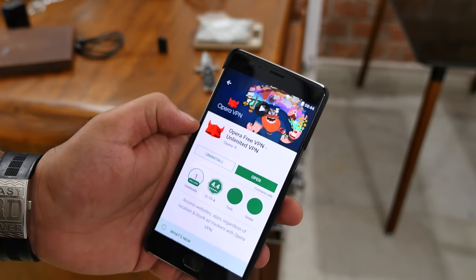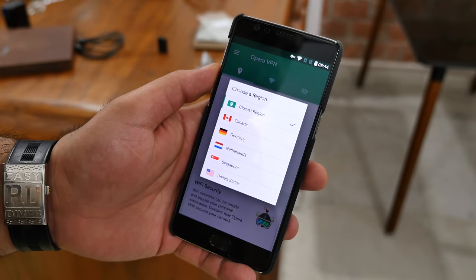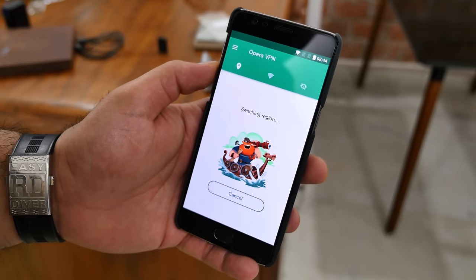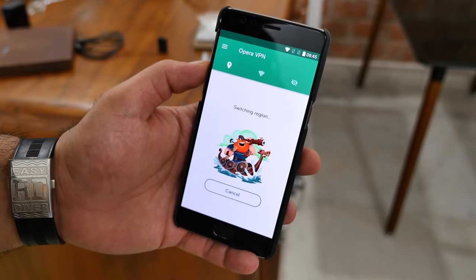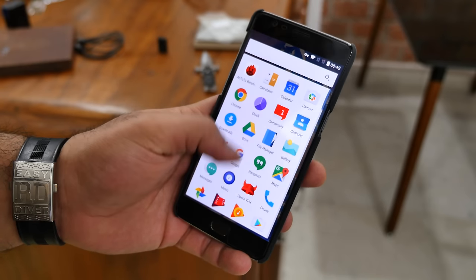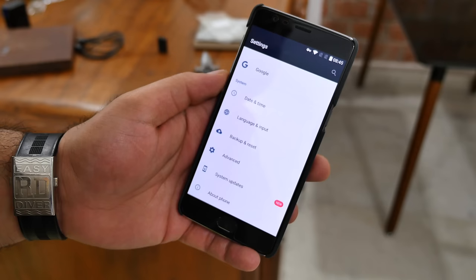All you need to do is jump into the Play Store and look for an app called Opera VPN. This is basically a virtual private network, and this allows you to connect to different servers in different countries. Once you set the server to Canada, you will start to see the OTA update almost immediately in your system updates. Download this update and you are on Android 7 Nougat on the OnePlus 3 and OnePlus 3T.